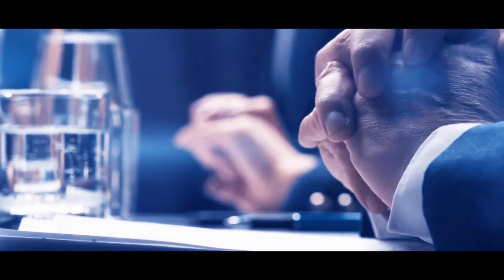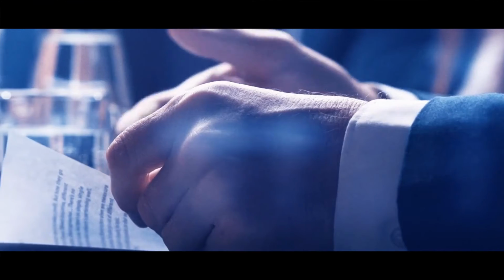The room is tense and no one is saying a word. He takes off his glasses and places them on the table. Everyone is watching his every move. He takes a few files out of his folder and starts reading. His voice can command a room.